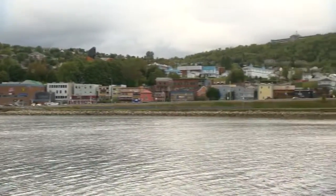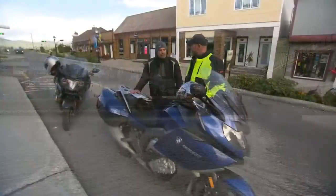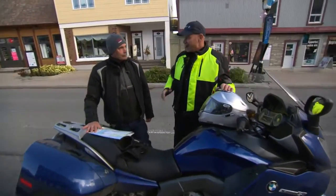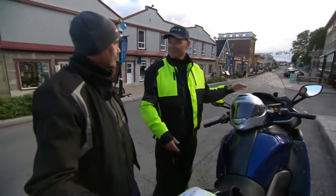Well, Norm, here we are. It's the end of day 3, about 4 p.m. Mission accomplished. We're in Gaspé, and I have to say we're right here on a little main street, and I'm surprised. This is not what I expected at all. This kind of looks like a mini version of Moncton.